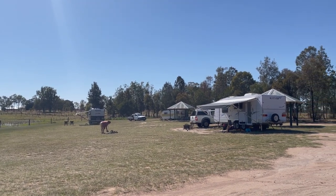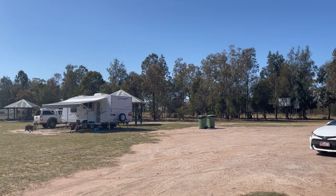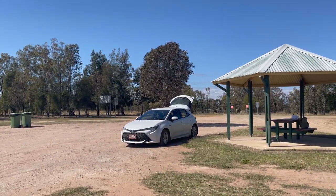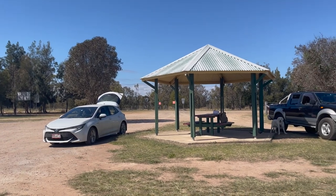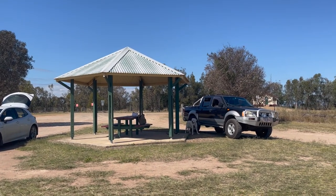Lots of lucky travelers here, staying here, and I've just popped in with Cara, who's not happy because I'm stood over here, but she is, yeah, over next to our car.